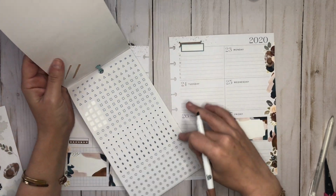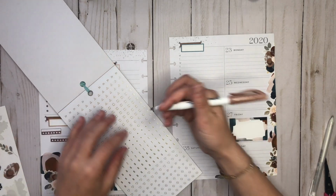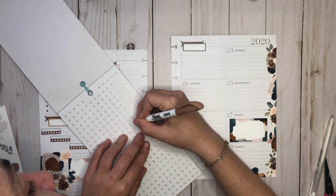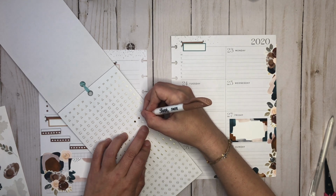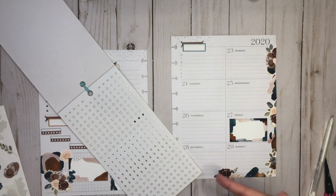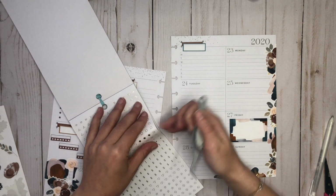I'm apprehensive to use all of these because I've used so many of them and I don't want to run out, but I wonder what it would be like if I used the gold ones, even though you wouldn't really be able to see the gold, which is why I haven't used any of them before. Let me put a couple down, we'll see how it goes, and if it works, then I will put the rest in fast forward so you don't have to watch me do them all.